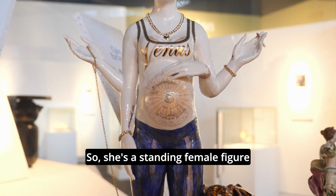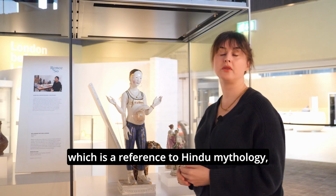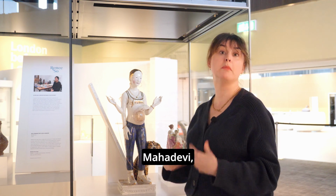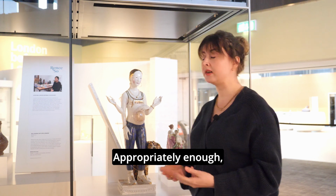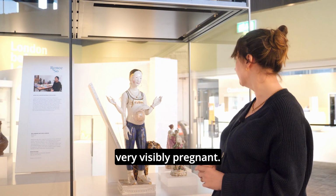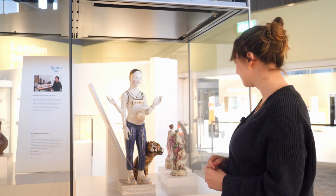So she's a standing female figure, and as you can see, she's got 1, 2, 3, 4 arms, which is a reference to Hindu mythology. In particular, we can read this as a callback to the deity Mahadevi, the mother goddess, who is a kind of divine energy from which all things emanate. Appropriately enough, this Venus is pregnant, and one of her hands rests on her pregnant belly, very visibly pregnant. Of course, in one of her other hands, there's a cigarette perched casually aloft. We're not quite sure what to make of that.